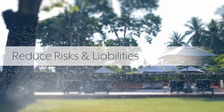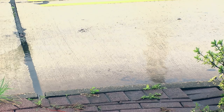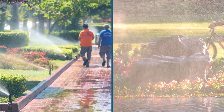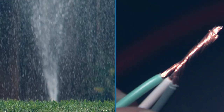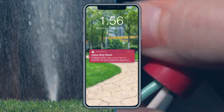Reduce risks and liabilities. Wet, slippery sidewalks, flooded landscapes, erosion and water damage to pavements and buildings. These are some of the problems caused by not properly monitoring irrigation systems. WeatherTRAK alerts enable landscape maintainers to avoid overwatering mistakes and stay on top of leaks, pipe breaks, broken heads, and electrical problems with alerts sent via email or text.